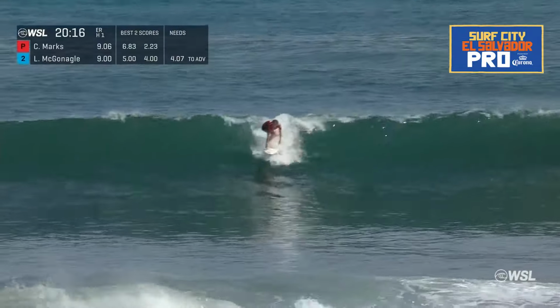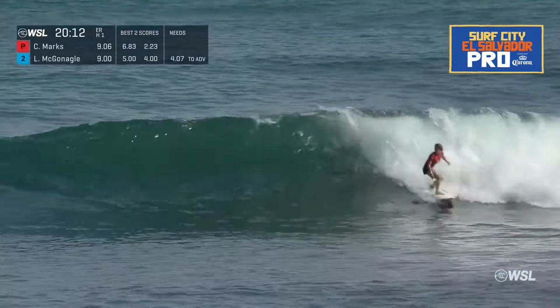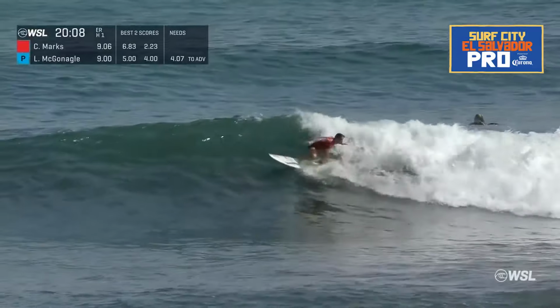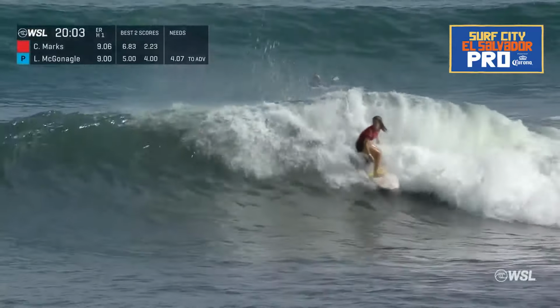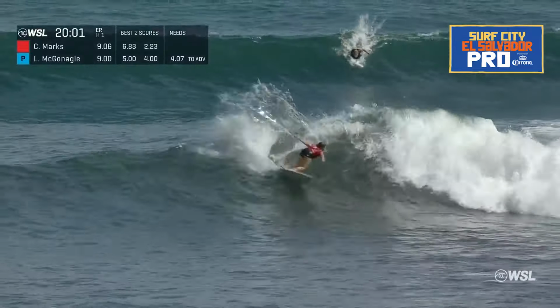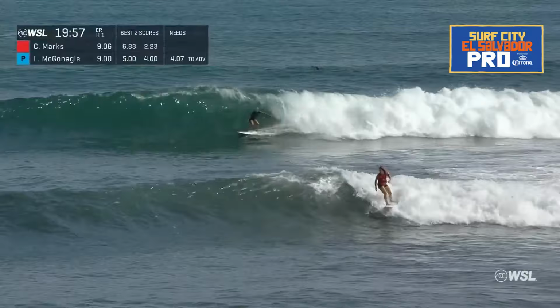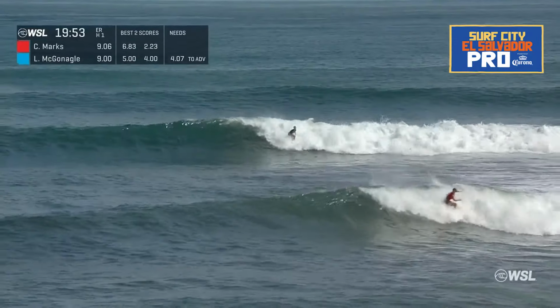Caroline with priority, here she goes. Marks. Hits the mark there in that first turn. Long bottom turn to a carve. Little sleepy section here, so she's going to do some S-turns through this sleepy section. Nice gaff there. The rhythm of Caroline Marks evident, and really polished backhand. Right behind her, Leilani McGonagle. You can see the sets stacking up here.